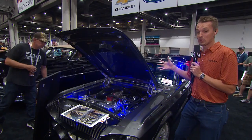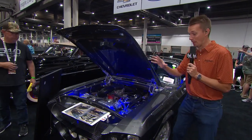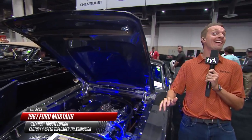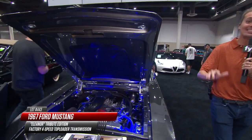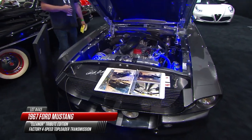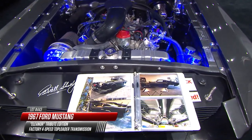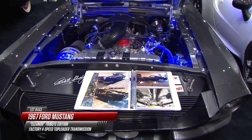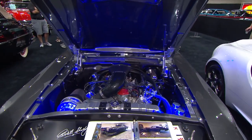Now this is a car that I previewed yesterday, and I'm a big Nicolas Cage fan, so I'm back looking at it again before it goes up the block. I'll channel my inner Nicolas Cage eyes here. Lot 443, a 1967 Shelby GT500, or Eleanor in the movie. And you can see they started with an all-new Ford body here, so nothing really old Mustang about this thing.